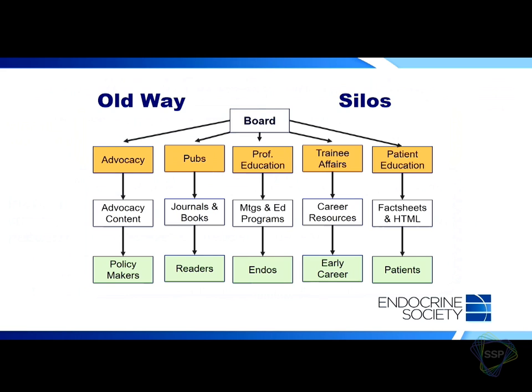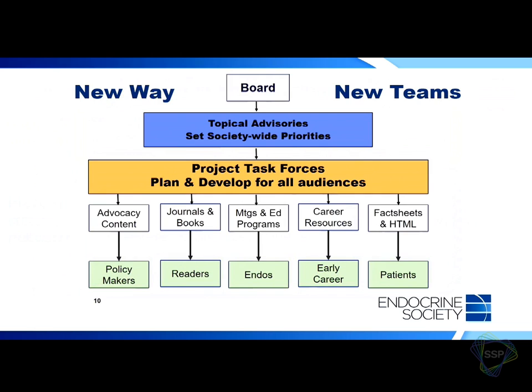And the new paradigm really is to shift away from that and to have people come together, work on a common priority, identify what the mission of that task force may be, identify who are the audiences and the big picture content goals that we want to achieve. Do we want to change practice around a clinical practice topic, for instance? Maybe we're going to create a guideline to treat menopause. So who are the audiences for that guideline?